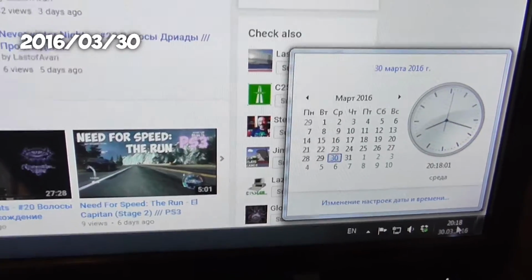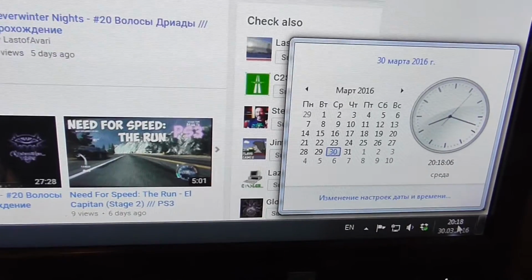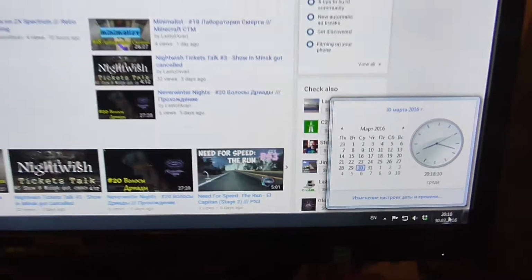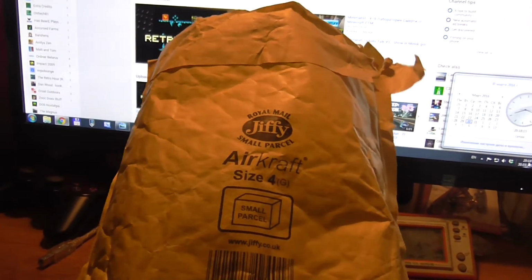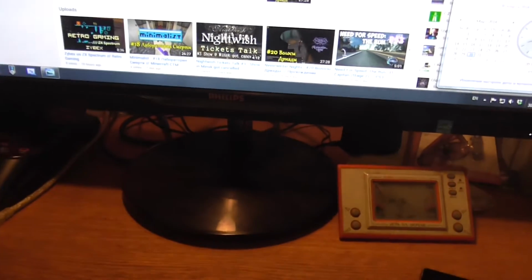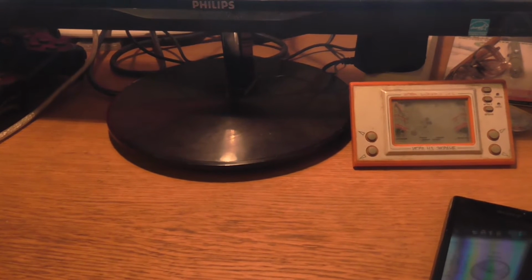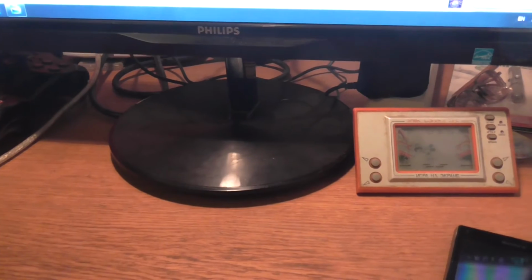This story had begun at the beginning of March, and now the month is pretty much ending, and I finally have, as you can see, this package, which contains everything I need to build it up. I have a spare keyboard, pretty worn out, but it still works, and I recently bought a cheap mouse for it.